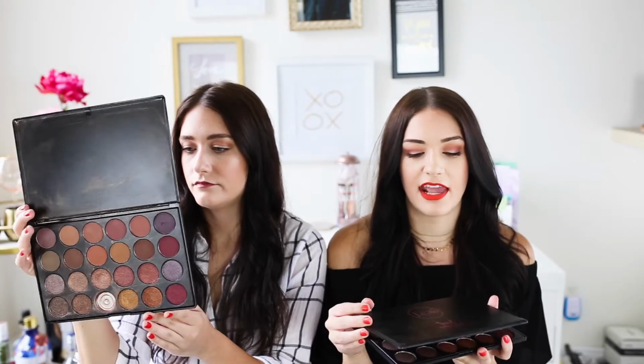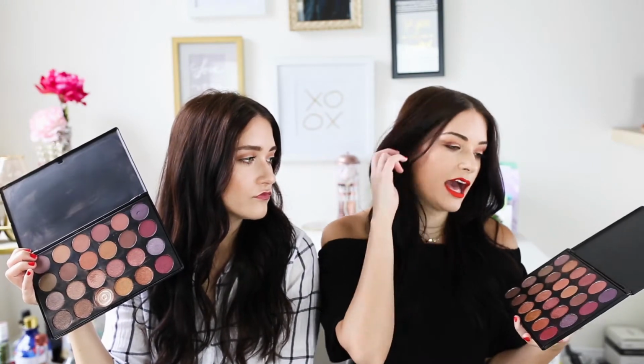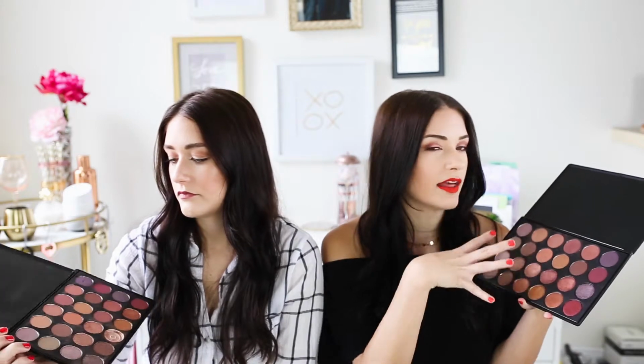Next up is the JCat Beauty Sunset Boulevard palette. We just did a whole video on this as well, so we won't go too in depth. I personally really love this because the quality is so good. The mattes are so pigmented and blend really well. The shimmers aren't too glittery, they're super metallic, and the shades are just so beautiful and unique. I've never seen a palette like this with such warm caramel tones and plums and purples.